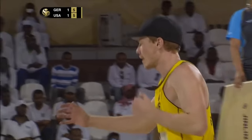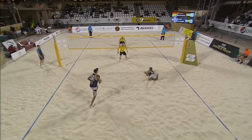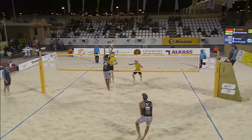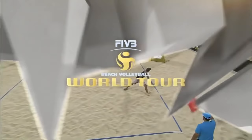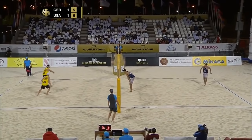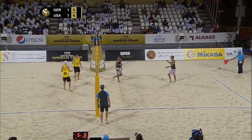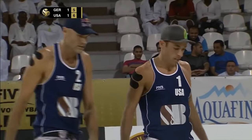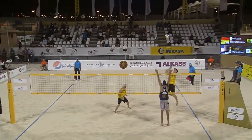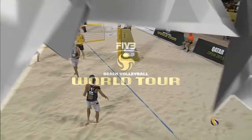Of the mark. An awful lot of good work for Germany in that rally. They really made the Americans move on defense, but they couldn't finish it. One finds the line from Böckermann. Inside. There was a little room for error there. He tried to just squeeze it down the line to the right side of the blocker. Did that beautifully.